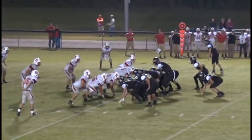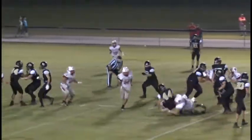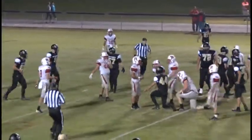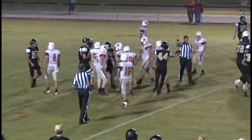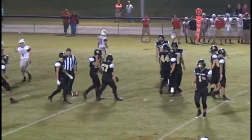Clay County hustles up to the line. Ashcroft under center, man in motion. They hand the ball around to the right side. Breaks a tackle. That's 44. He's going to have a couple of yards. Tackled there by Wesley Bean. 44 being Matthew Jacoby.